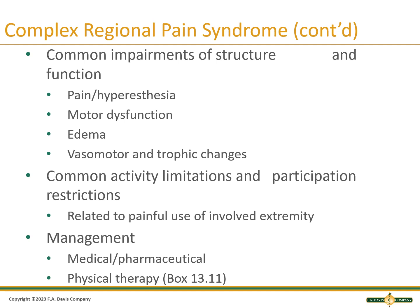There's medical and pharmaceutical management, but for physical therapy management, we're going to focus on box 13-11 on page 428 in your textbook. So early on, we're really trying to help them limit the pain that they're experiencing. So we'll do pain management and edema control using modalities, retrograde massage, elevation, compression, ice, all of those things.